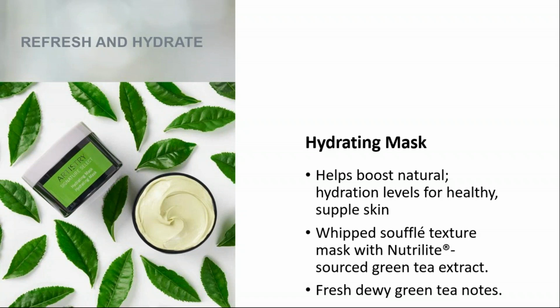Now, the size of the container is 100 grams. You're going to apply it with dry fingertips. You're going to apply a visible layer to freshly cleansed, moist skin. And as I said before, avoid the eye and lip area. Leave on for 7 minutes and then rinse off with warm water. And it can be used daily, it's that gentle.